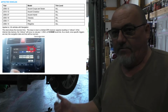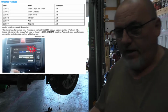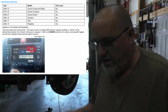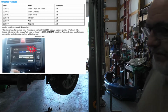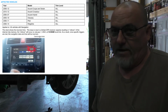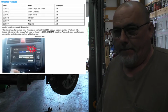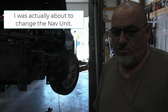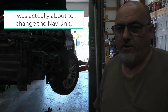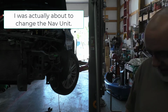What happened is I recently finished putting a new engine into a Honda Odyssey, and I opted to keep the vehicle here. So I'm actually driving the vehicle, and I've noticed that the clock is setting January 1, 2002, something like that. We'll go out there and I'll show you.